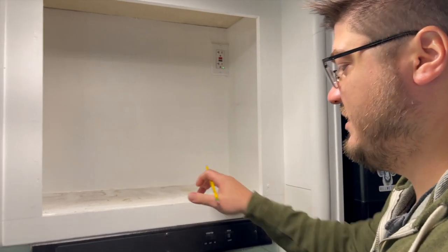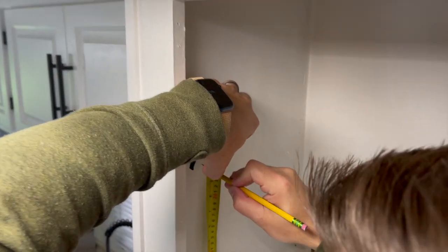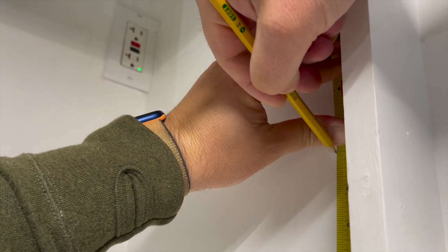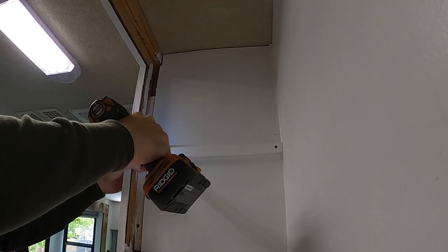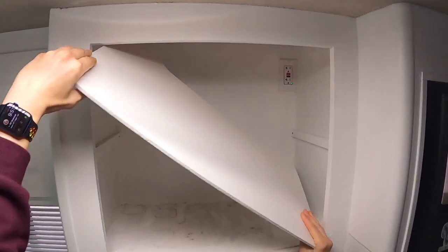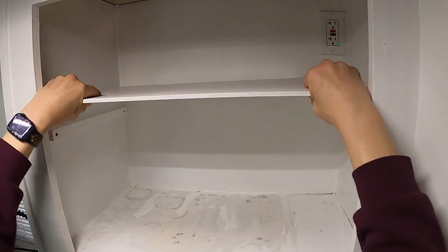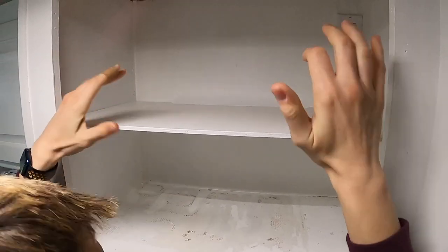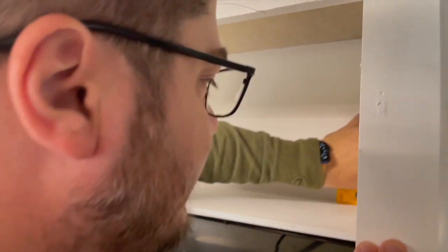Gonna measure off the base of this. Since we're in an RV, levels don't do you a whole lot of good. Here's the part I was concerned about. Oh, there we go. I was gonna say it should be, because I think I tested that or tried to. There. Bracing yourself. Might need to tap a couple of those down with a hammer.